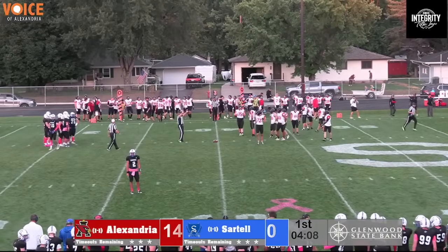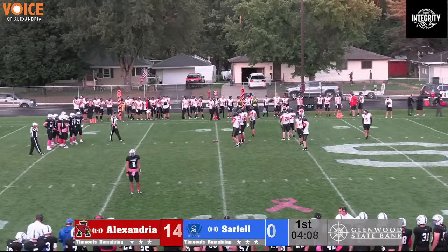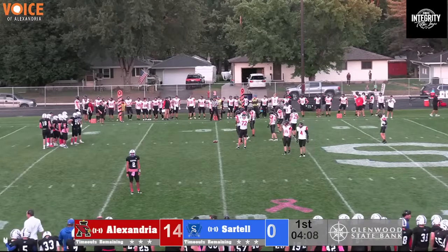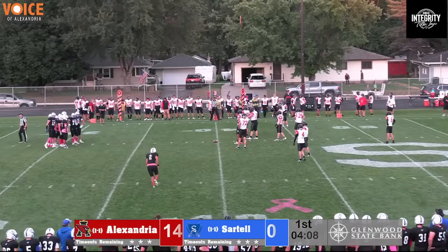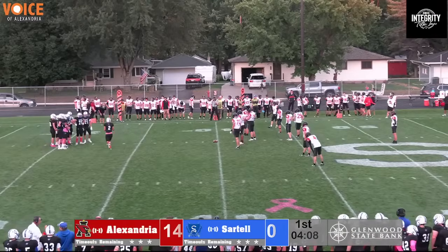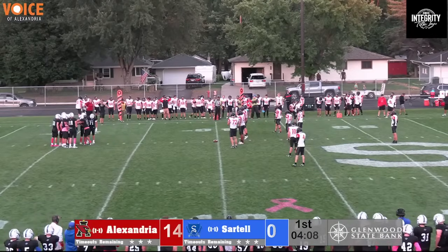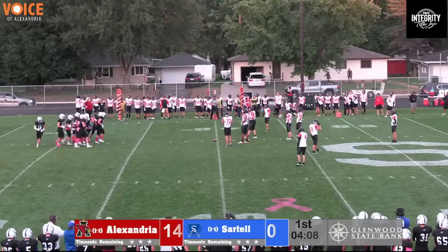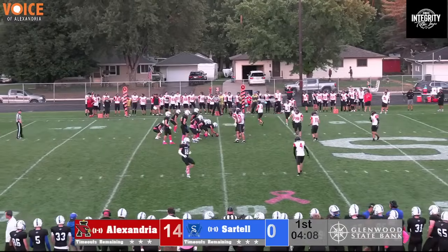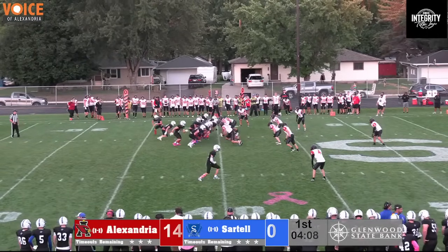Cardinals with a 3rd down play, bringing in starting tackles Morissette and Zabel. Yep, and they do get the start, but they will be rotated out as you do see players come in, such as Brody Hennessy and even Spencer Kleindl and Aiden Button for Alexandria. So, yeah, Sartell's run the last few plays running left. They got Evan Zabel over there now. See if they do it again.